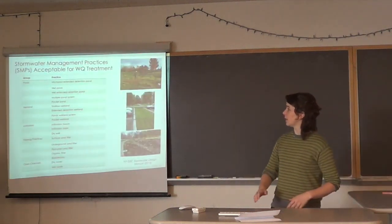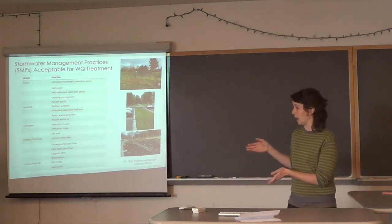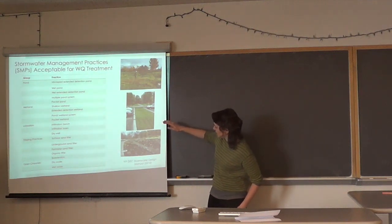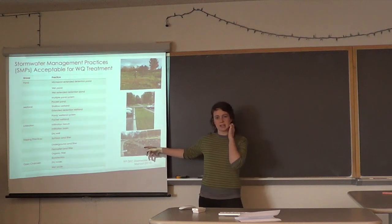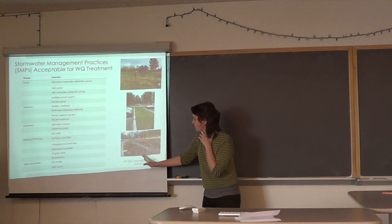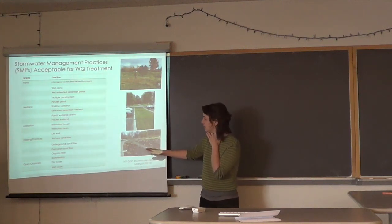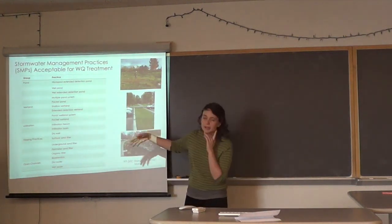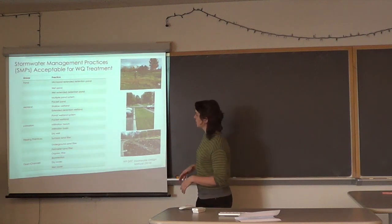So this is a list of their stormwater management practices. These are not green infrastructure practices, but I might call them that. These are Lauren's pictures. This is down by the plantations, that parking lot, maybe it's like a bioswale, right? All the runoff from the parking lot and maybe from the field comes into this, and it's vegetated. This bioswale would be considered a regular old traditional stormwater management practice under New York State law.